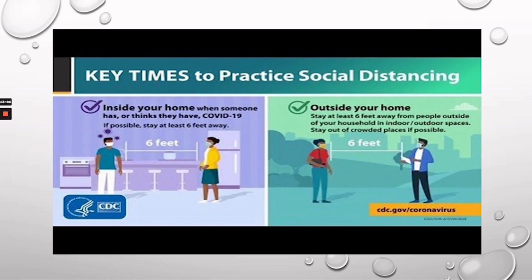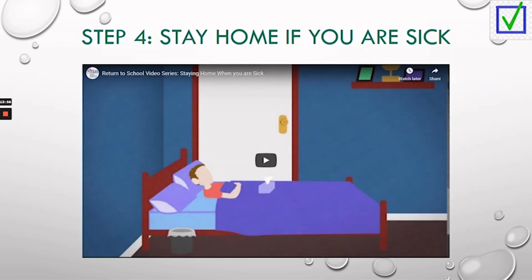Key times to practice social or physical distancing include when someone has COVID-19 in your home, or even if they think they have it. If possible, stay at least 6 feet away. You should stay at least 6 feet away from people that you don't live with, both inside and outside. Stay out of crowded places if possible.